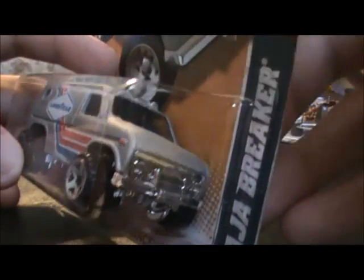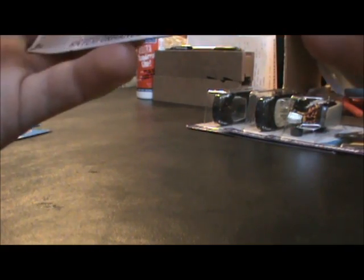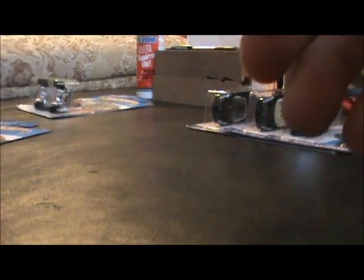Pretty nice. Probably gonna open this one up. I don't know. I'm probably gonna have to glue that back in.